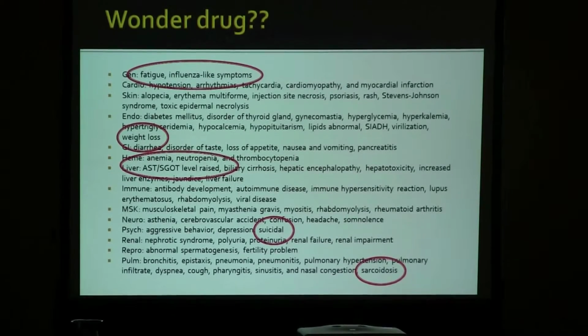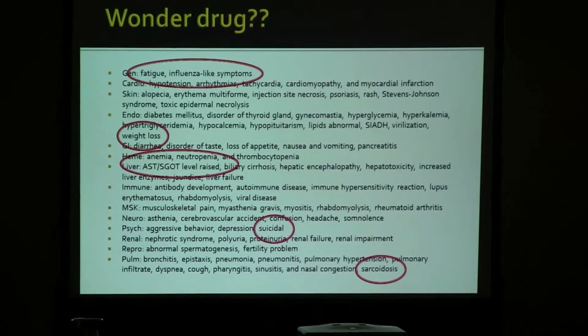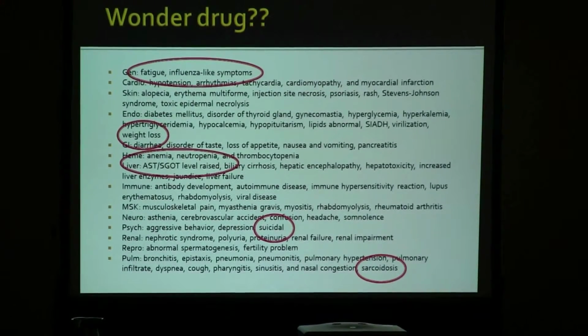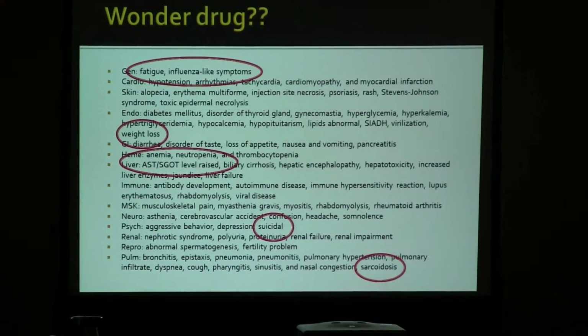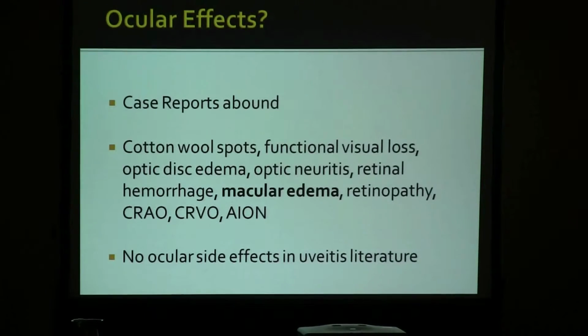And then sarcoidosis is interesting in that this drug has been implicated in exacerbating sarcoidosis. Many of our patients in uveitis have what we call now undifferentiated uveitis, where up to 50% of the time we don't find the underlying cause, but presumably there is something there. And a good percentage of those may in fact come to have sarcoidosis. So I'm always thinking about this in the back of my mind. Could I be exacerbating a systemic disease?